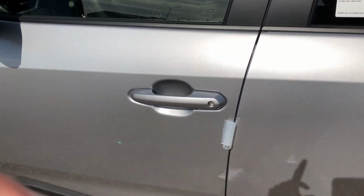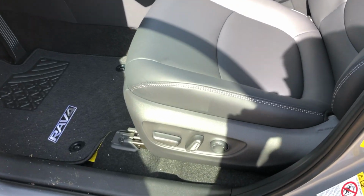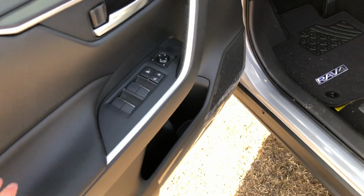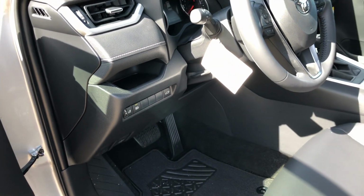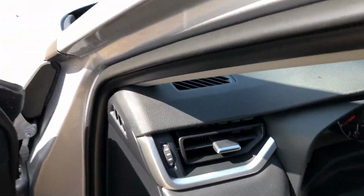Now coming back in, we have that aforementioned black Softex interior, fully powered driver's seat with your power lumbar down there. Door panel materials, nice padded armrest right here, power windows, locks and mirrors, as well as your door storage down below there. To the left of your steering wheel, you also do have your panel dim, automatic high beams, and your power trunk. Steering wheel is going to be tilt and telescoping.